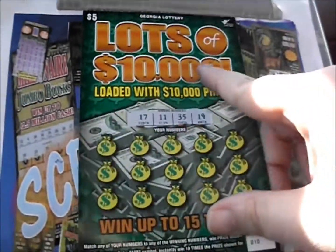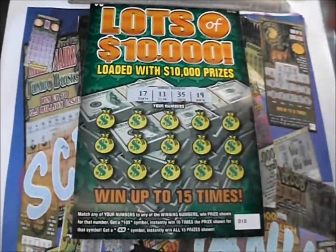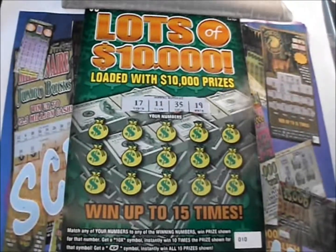And let's get to the Lots of 10,000s. This is a number match game. 10X symbol and a dollar bill wins them all. Lots of $10,000 prizes in this game. That's the grand prize. 17, 11, 35, and 19.